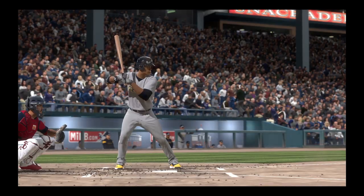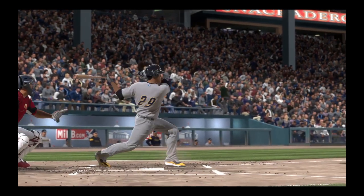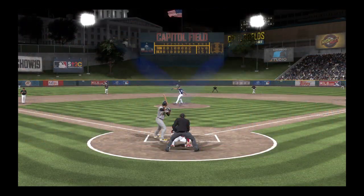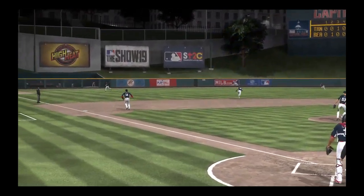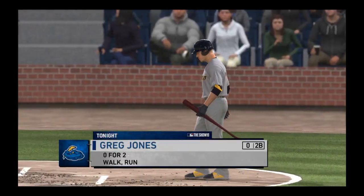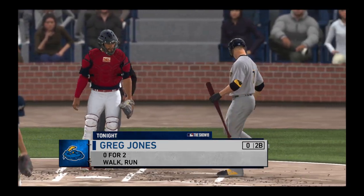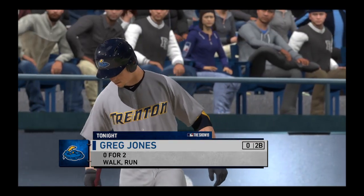Hey guys, I like the execution by the batter there. He got a hanger in the middle of the plate. He could have come unglued, but he didn't. He stayed focused and drove a line drive base hit. Stepping up now, Greg Jones. Over 2 with a walk for him so far.